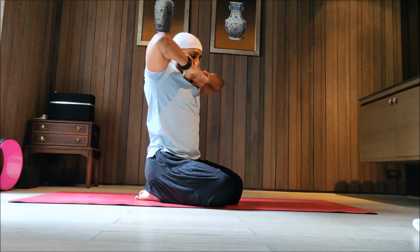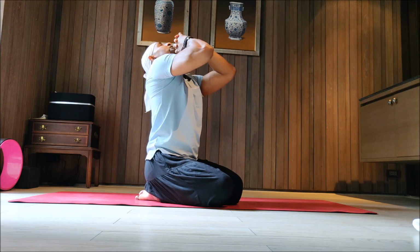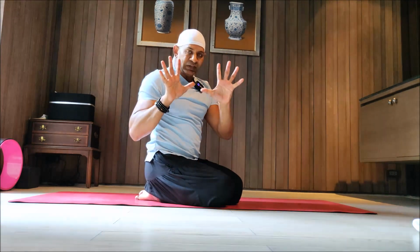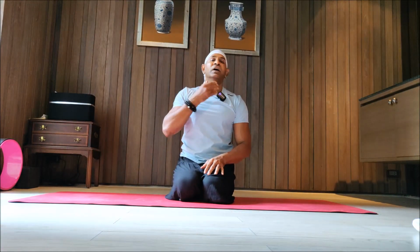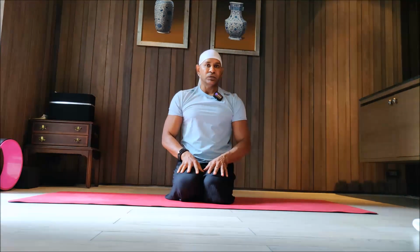Inhale. Exhale. Like that. Do this 10 times. You feel good because you're opening the shoulders, the neck muscles, and also you're strengthening these muscles. Okay, very, very good exercise.